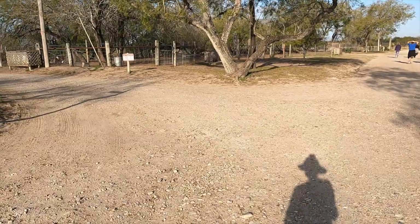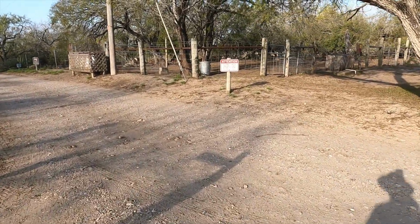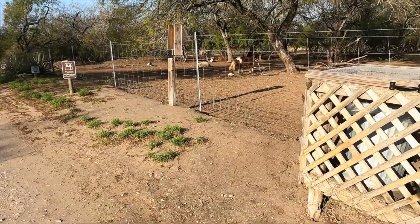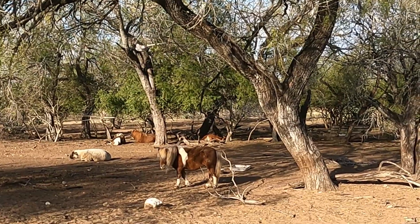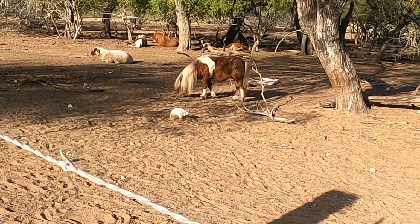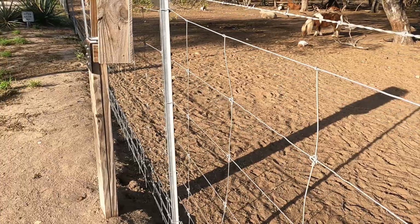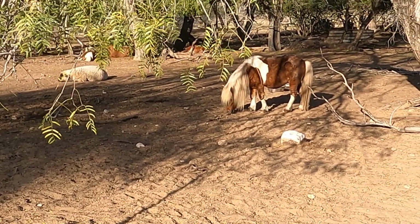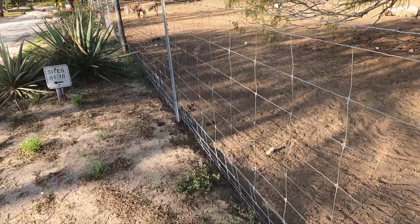Now over here, okay, there's a couple of the ponies out. This is where they keep the sheep and the ponies and the burro. Oh yeah, there's more of them. Okay, we'll get a better view of them now. There's the pony. The ponies were mostly resting. And there's the sheep. I don't see the donkey. Oh yeah, here they are. They're down here too. And there's a little pony eating. I think it's fun for kids, but it's just a nice place.